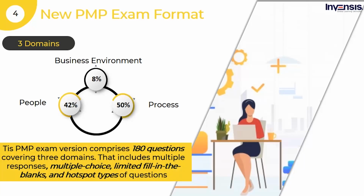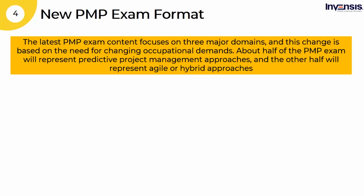The new PMP exam version comprises 180 questions covering 3 domains. The questions will blend multiple responses, multiple choice, limited fill-in-the-blanks, and hotspot types of questions. The latest PMP exam content focuses on 3 major domains, and this change is based on the need for changing occupational demands. About half of the PMP exam will represent predictive project management approaches, and the other half will represent agile or hybrid approaches. 2021 tasks will be included in the new PMP exam content as well as in the present PMP exam. However, the new PMP test content includes enablers, which is a new term.